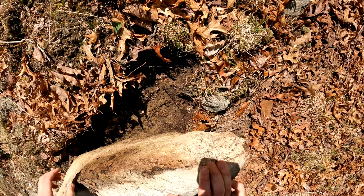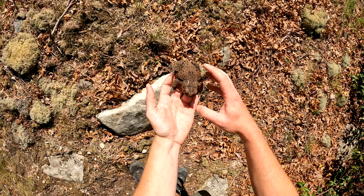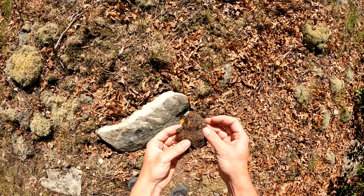Another giant toad. Look at this. Come here. Look at that. Why are there giant toads everywhere? This is the third one. I didn't show one of them. But they're all these just giant units. Super cool though.